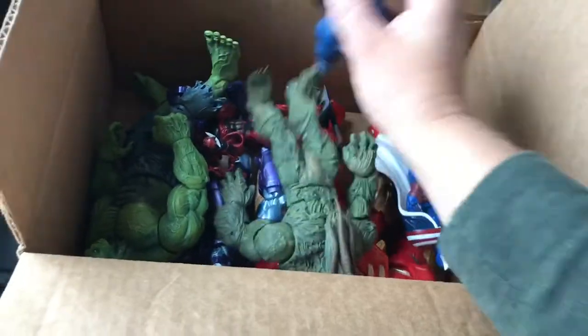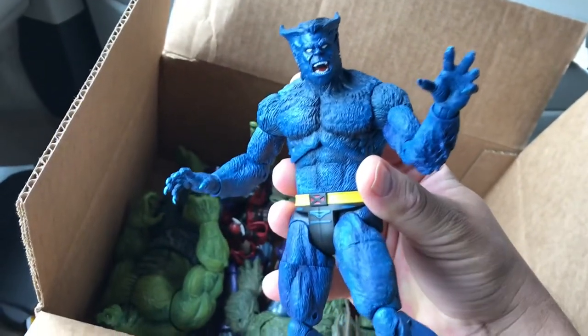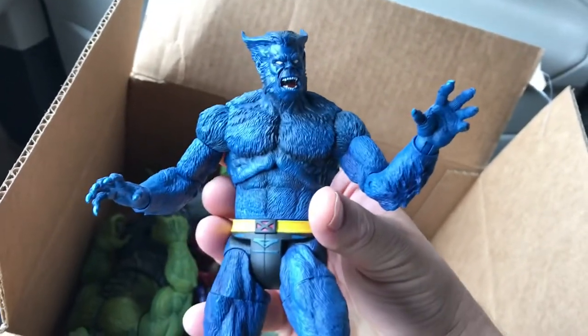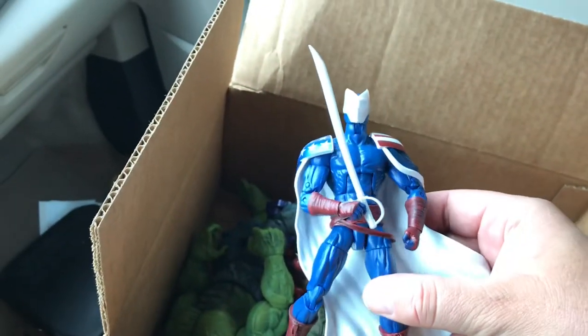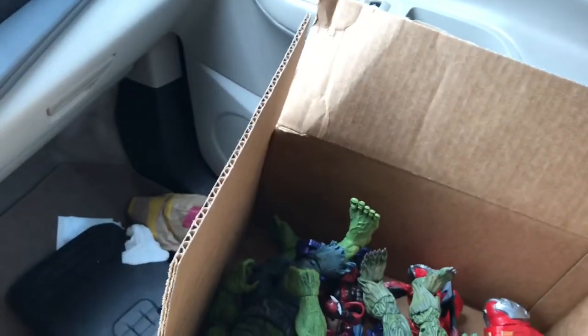All right, so we got the Marvel Select Beast. Trading it in because I got the new Marvel Legends, which I like the aesthetics of better. So I'll be trading him in. The new Citizen V, who I had to get to make the Thanos Build-A-Figure, I believe.